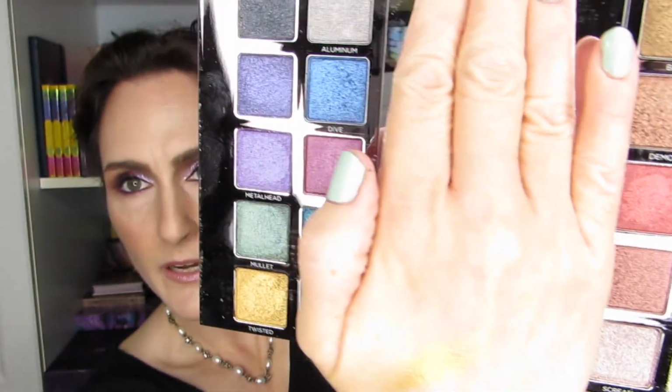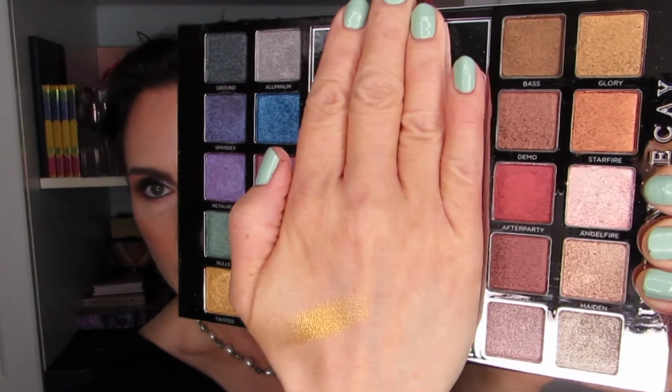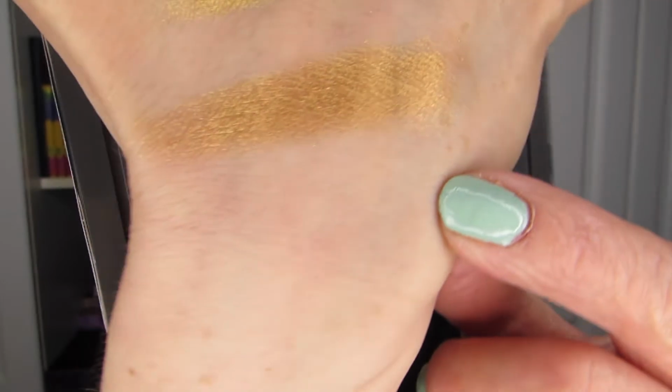Everything inspires me in this palette. The packaging, I think, is absolutely the bomb, and it's always tough to show on camera, unfortunately, but it has 20 shadows on either side, and the metallic nature of each one of these colors is what I find so interesting. And so here's Twisted. It has a very, very good color payoff, and it's a great way to think of a color scheme or to go in here and pick a color from this palette to finish a look.